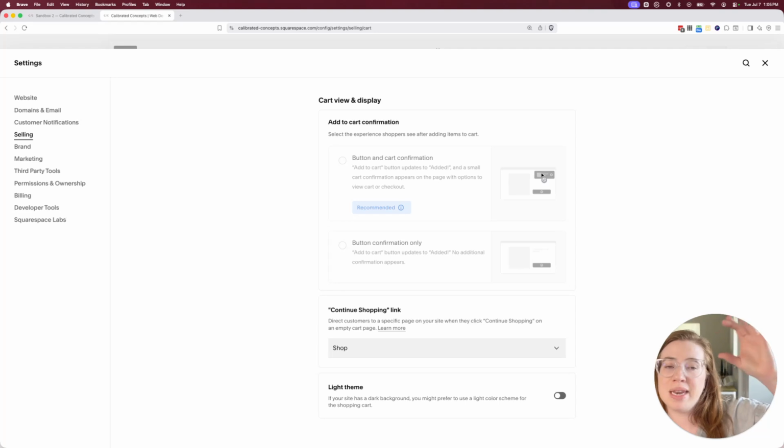And then you have the mini cart at the top where it shows everybody what they have bought. And then they can click on that and it allows them to go to checkout or view their cart. Or you can just have the confirmation pop up that says, like, this has been added to your cart. So you have those extra features for your clients. This will help drive down that friction to checkout.